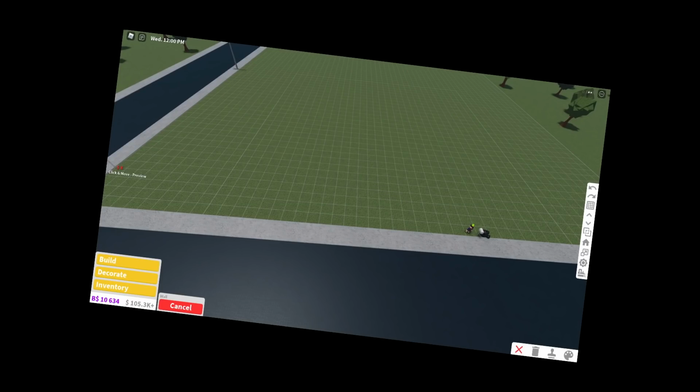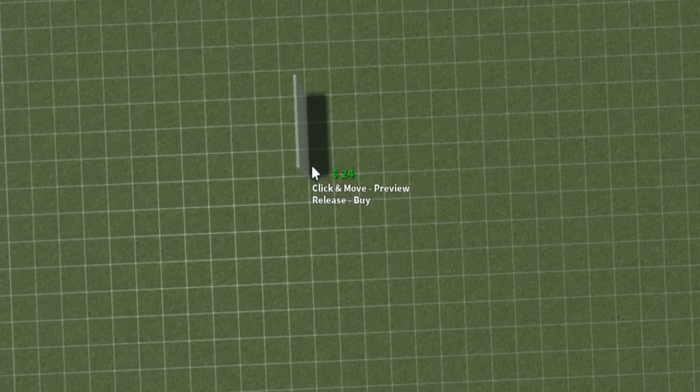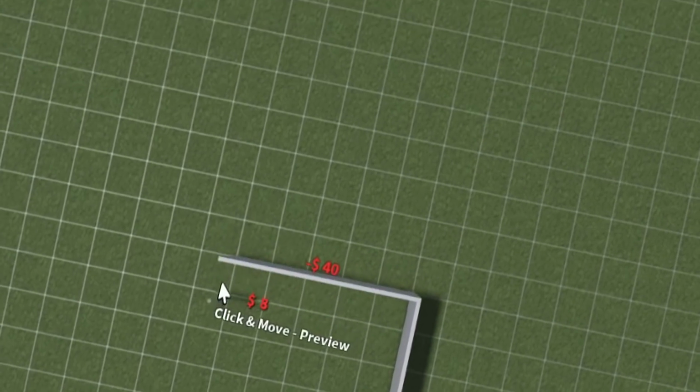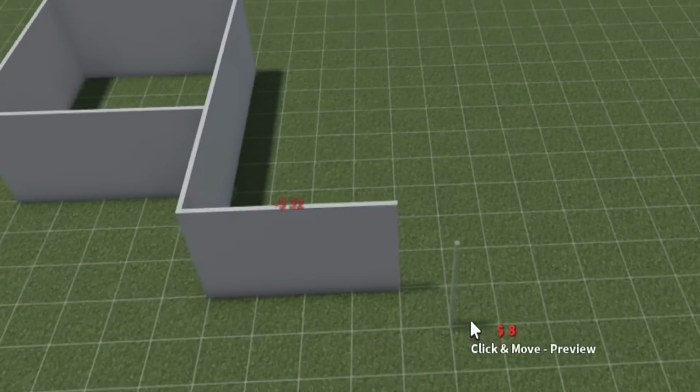How do I build this? This house has a garage, 3 bedrooms, 3 bathrooms. We're doing another family house. Great. I'll start here, I guess. This house does have a garage, and I don't want to make it too big. Let's just do like a 5 wide garage. I don't know how big it's going to be. And then we can go ahead and just work on the rest of the house. Just the shape of it goes a bit like this.